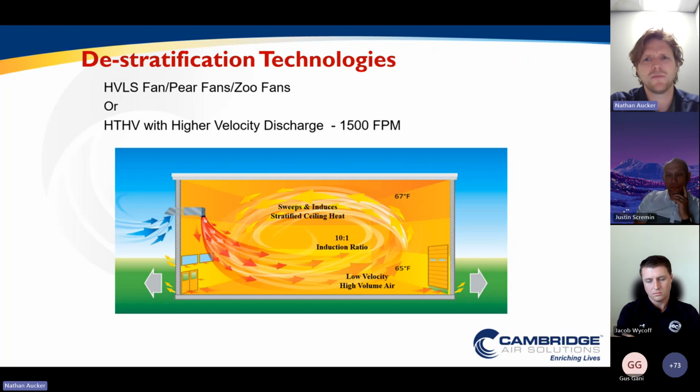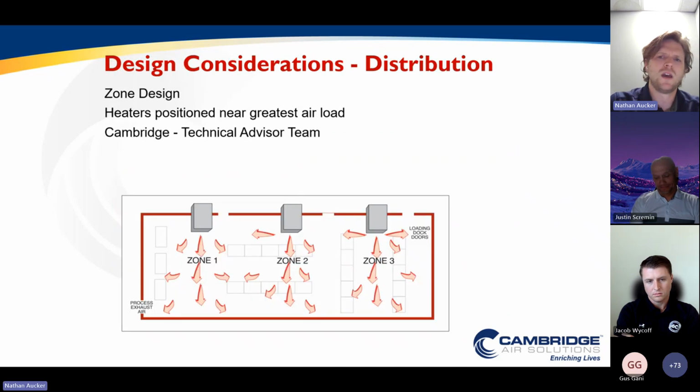And that can have a tremendous impact in these large open spaces. They can get anywhere from 2 to 5 degrees of temperature variation from wall to wall, floor to ceiling. So that allows for just massive coverage and excellent heat distribution with a single device, one fan, and one ventilation device. So let's move to design considerations.